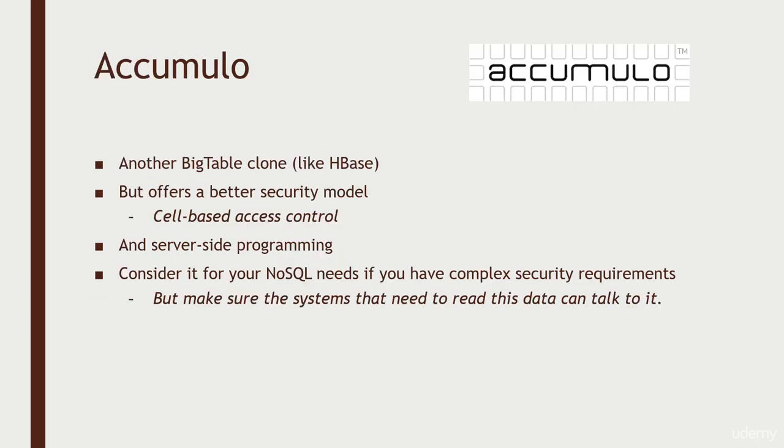Accumulo. Accumulo is another big table clone like HBase is. So think of it as HBase, but with better security. And this is also kind of an up-and-coming alternative for NoSQL databases. It offers what's called cell-based access control. So you can have very tight control over who can see what data in Accumulo. That's something that HBase doesn't really offer. HBase does have security capabilities, but not at this level.